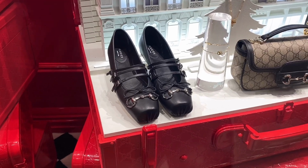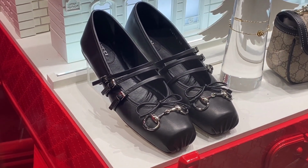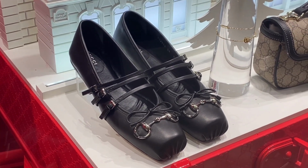Let's go back to these flats, guys, or ballerinas. This is so cute. It's so on trend, right? What do you think? Comment down below.